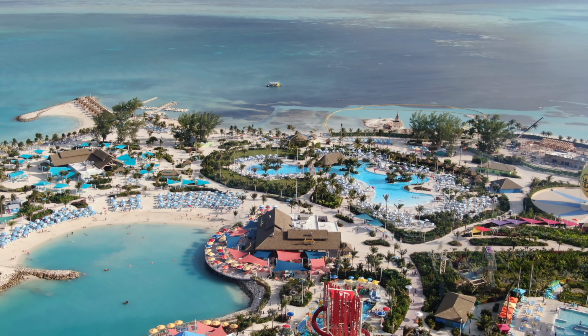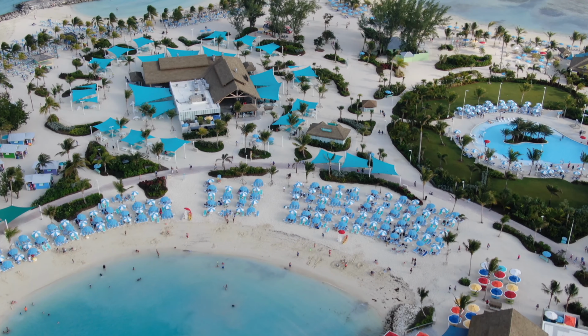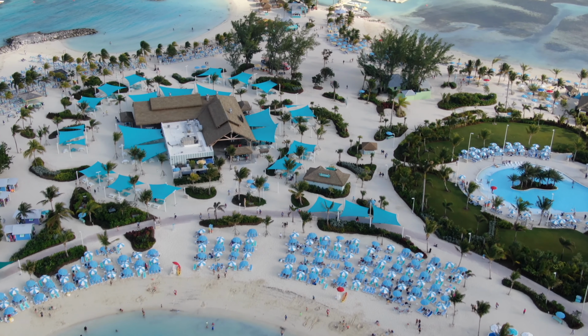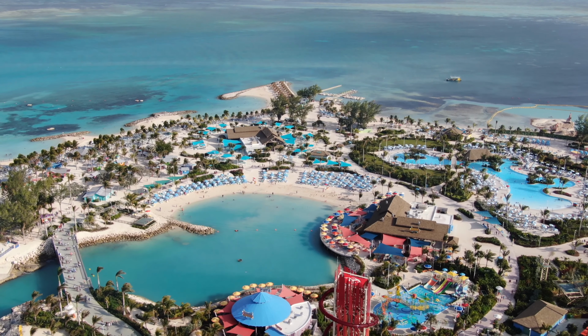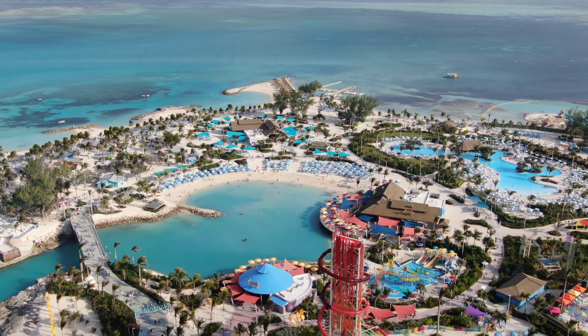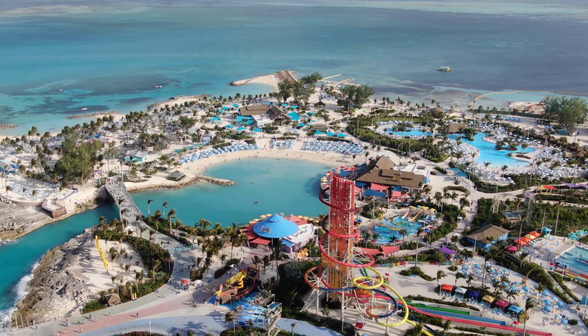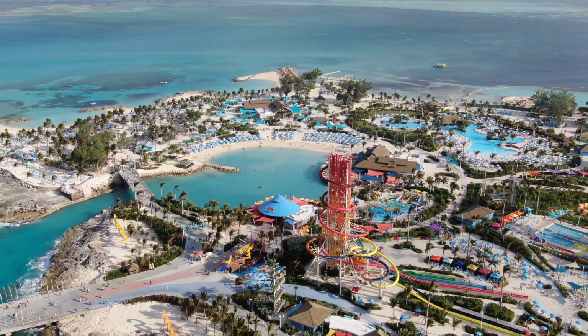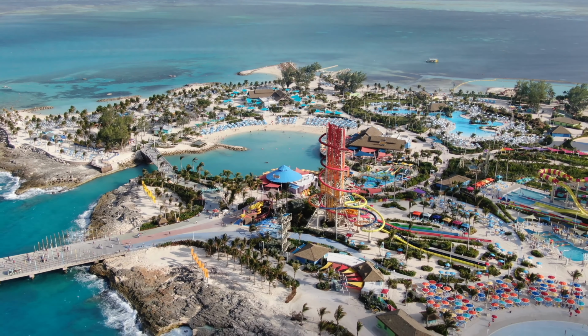For a more beach-themed experience, head to Chill Island or South Beach. Here you can rent jet skis, snorkel gear, or a cabana. Although the floating cabanas offer a luxurious beach experience, they do come at a high price, so you may want to opt for a beach chair or hammock instead. Those are free.